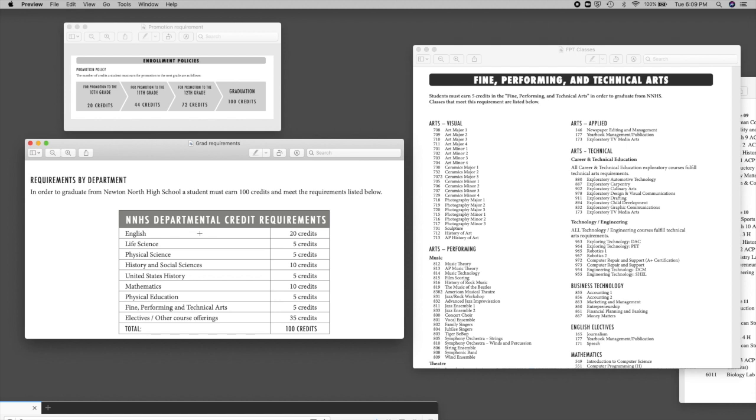They are 4 years of English, a year of life science, which is typically biology, taken in the junior year, a year of physical science, which is typically physics, that you take as a freshman, 2 years of history, typically it's World History 1 and 2, taken freshman and sophomore year, U.S. history, most people take that junior year, 2 years of math, freshman and sophomore year. However, I strongly recommend that you take 4 years of math for pretty much anything that you might want to do after high school.